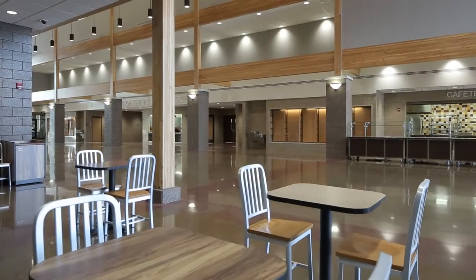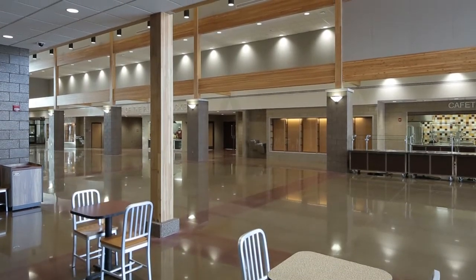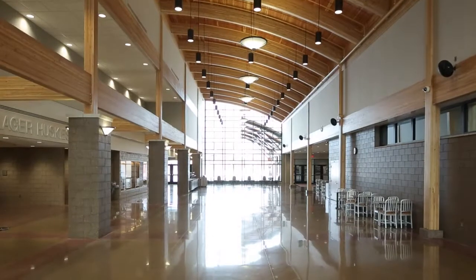The commons area stands out to most of me, just the combination of wood through the columns and beams, the warm colors that we see in the masonry construction, as well as how we flooded the space with natural light.